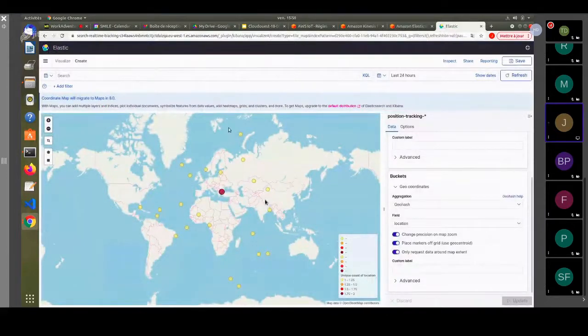And by the way, they are going to upgrade to a Maps plugin, which gives more flexibility. You can have layers, you can have better keys for your map, and this is really great.